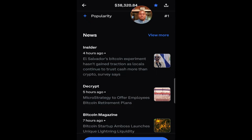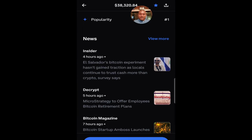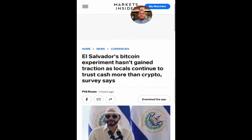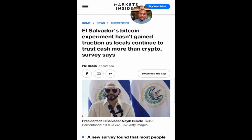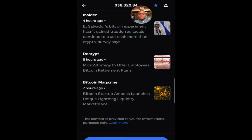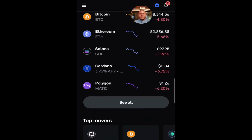This is a lot of value because you can get access right here to crypto news articles. For example, the Insider. They have all kinds of news articles on here. I could click on that real quick. So see El Salvador. You heard in recent times that El Salvador has been trying to make Bitcoin a legal tender. So just be up on the news and get curious. So let's go back to home real quick.